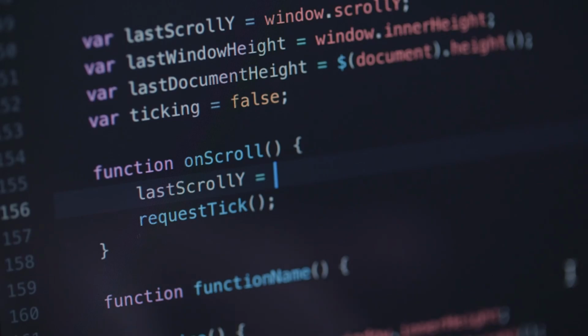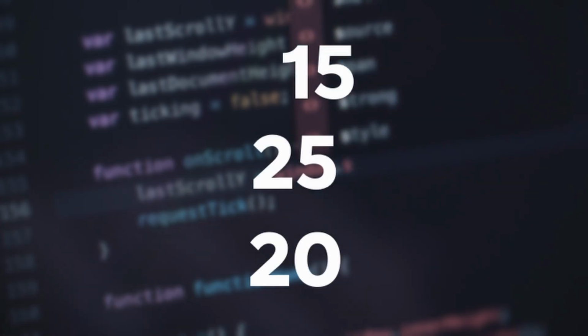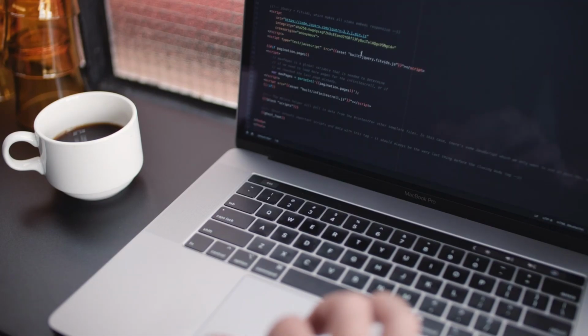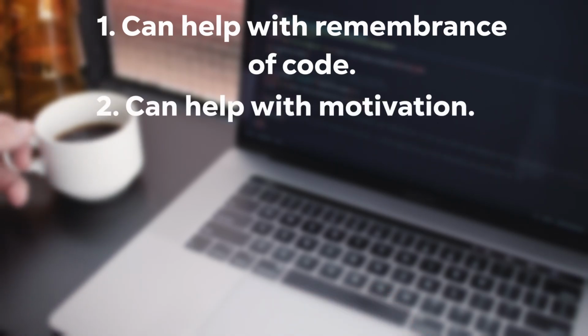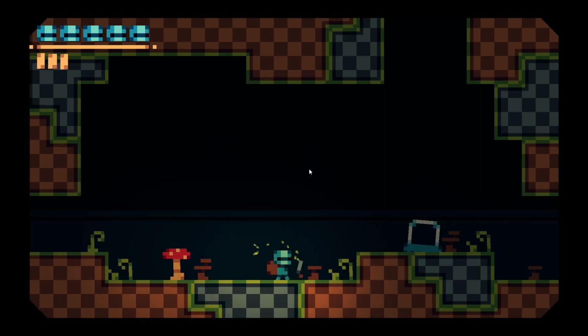Now, tip number 1 is to spend at least 5 to 10 minutes every single day working on your game. Now, this could be 5, 10, 15, 20, 25 minutes, anything above the line of 5 minutes, because if you put in 5 to 10 minutes every single day, there are multiple benefits. Number 1, it can help you remember code. Number 2, it can help you stay motivated on your project when you know what's going on, how everything works, and all that stuff.